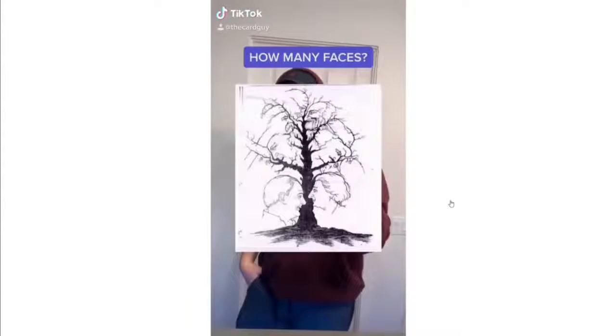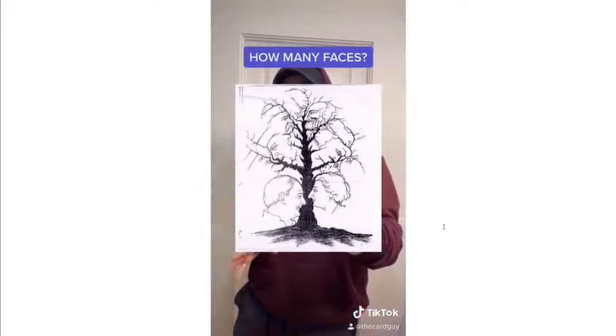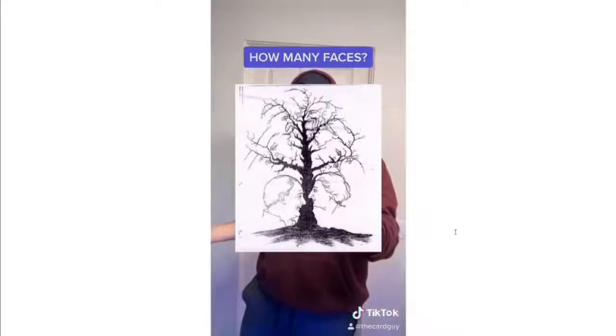How many faces do you see in this tree? According to studies, only 5% of people can see every single one. Quickly count to see how many you can see right now. I'll give you a few seconds.